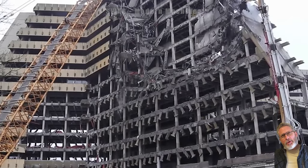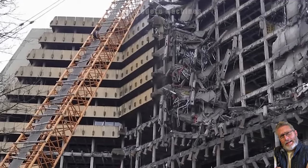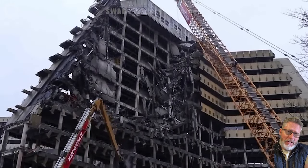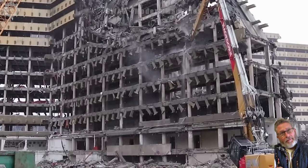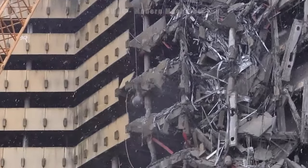For such tall buildings, the machine's boom must be very long to be able to destroy them from high to low. This requires carefulness and flexibility on the part of the operator. With strong operating capacity, it only takes about 45 minutes to completely destroy this house.